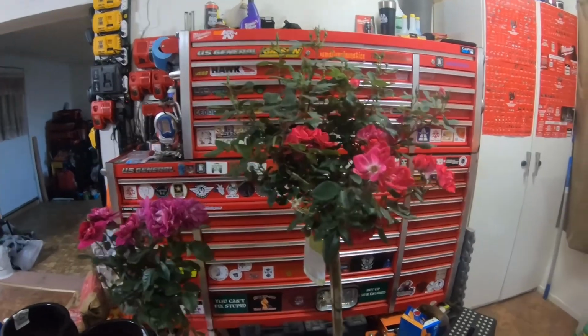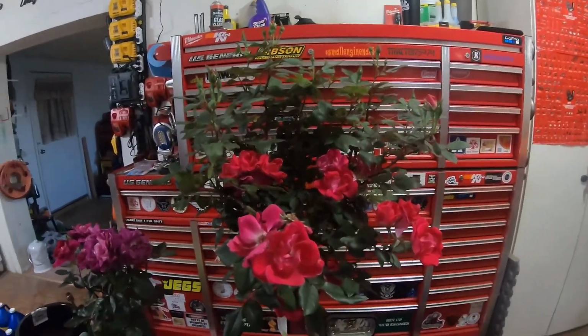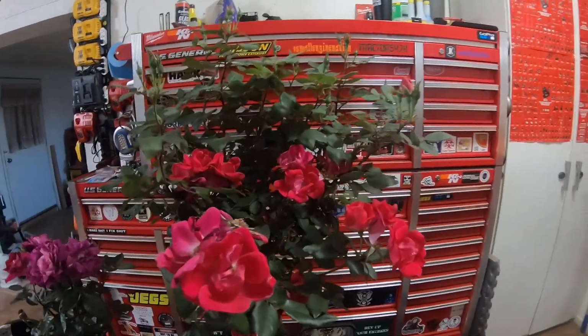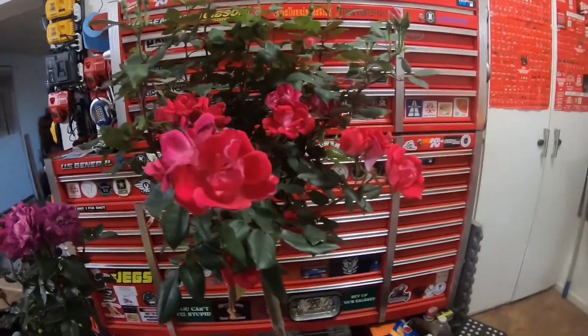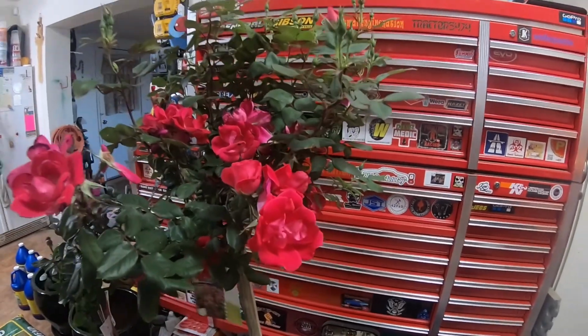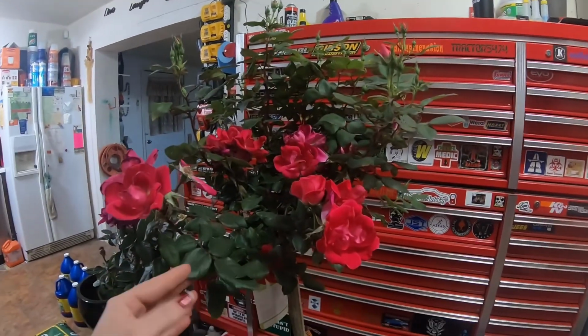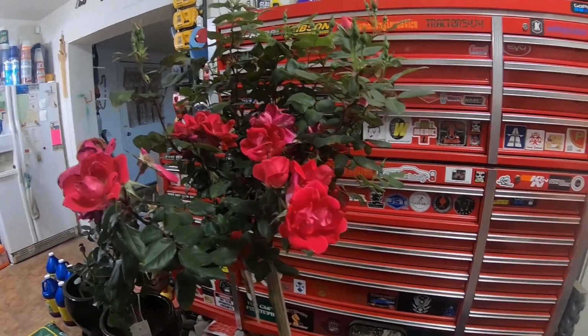Alright, so we're gonna start with what we got from Lowe's. My husband decided to take me to Lowe's to go look at some flowers and stuff, and he saw this pretty little thing here and the one sitting right here next to it as well. This brand you can get at Summer Winds as well. I don't know if they carry this particular rose. I think they might. You can check their website. You can call them. But it's called the Knockout Rose.